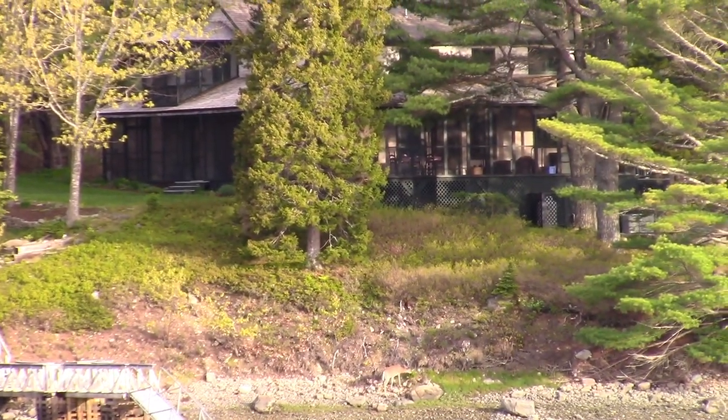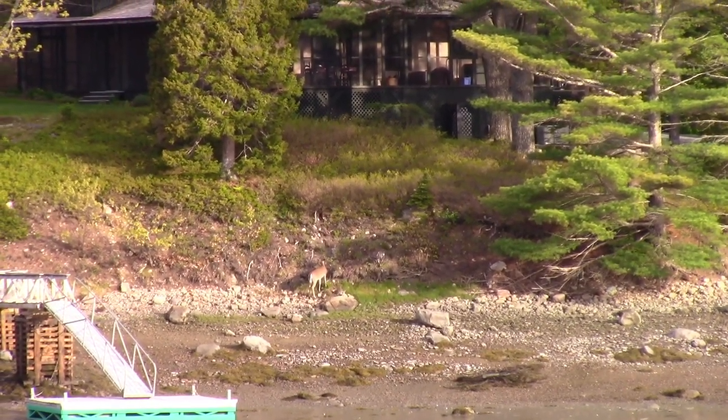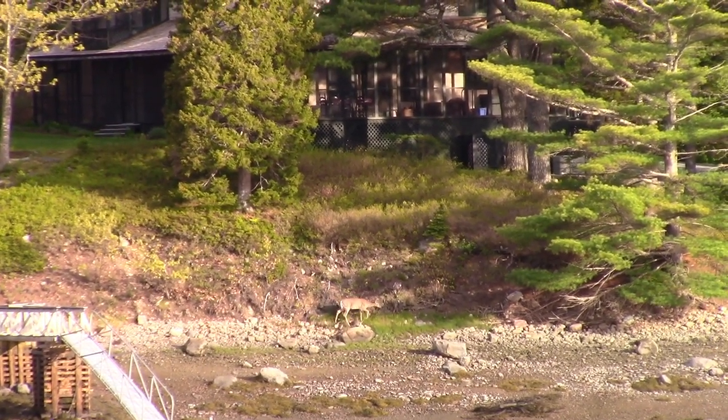Nice house is across the end of the sound where my campsite is, and I've just woken up and there's a deer there just walking along.